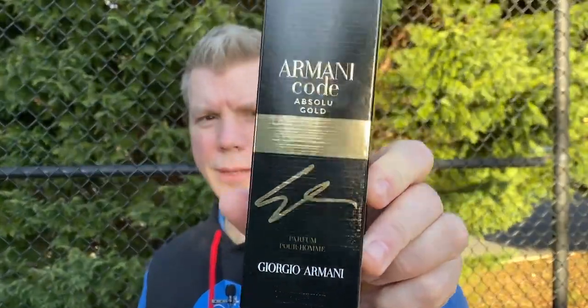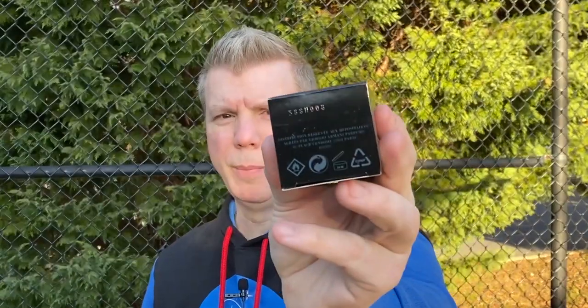As you can see, the box is very similar to the box of the original Armani Code. So you can see that there. It's got the product information on the back, some more product information on the bottom, as well as the batch code and the standard product information. Now this is the Parfum Pour Homme, so it is the parfum concentration. This is actually not a 100 ml bottle. It's actually a 60 ml bottle, just like the original. I said 100, my apologies. It's actually a 60 ml bottle.